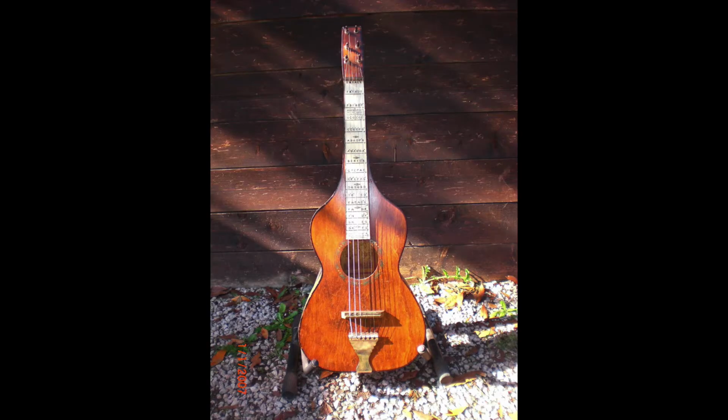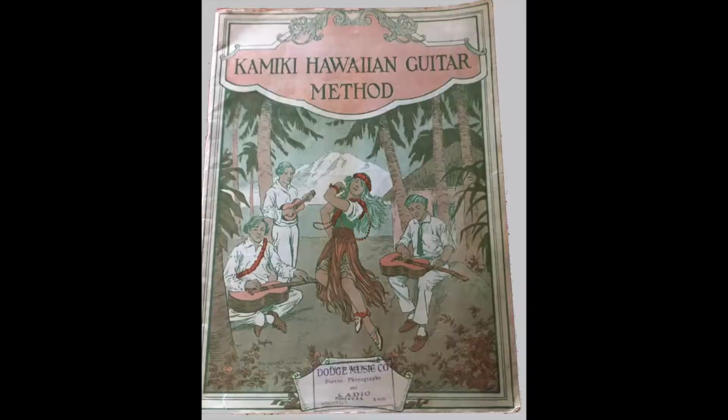My friends Verna and Steve Youngen are going to play you a beautiful Hawaiian song called the Hula Blues from that period of time on one of those very, very first Weisenborn guitars. I think he told me it's from 1925. So, Hula Blues.